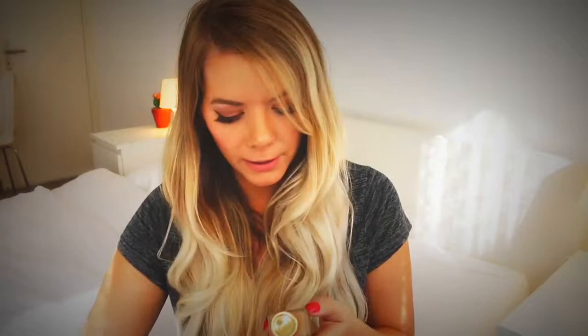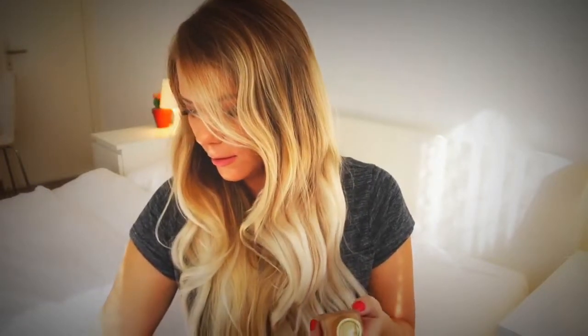Okay, next is my base little drawer here. So I have my foundations and my concealer, and let's go ahead and give that a check here. So we'll check my Estee Lauder, E-S-T-E-E. Okay, definitely it says that Estee Lauder does test on animals, and I have to get rid of this.